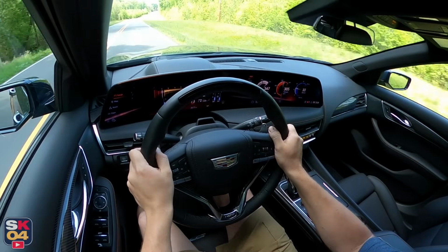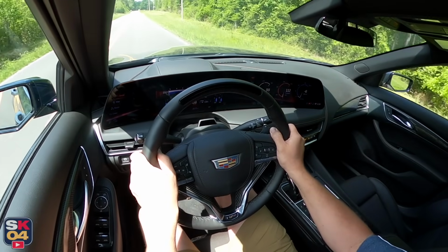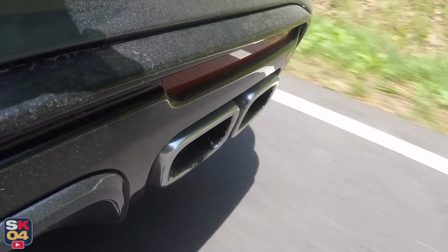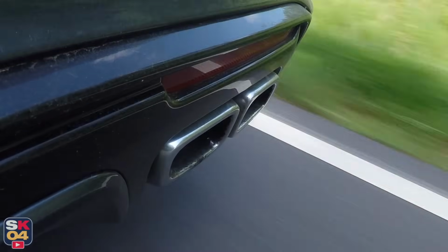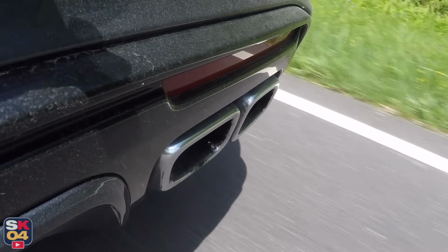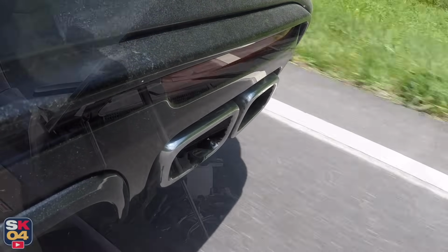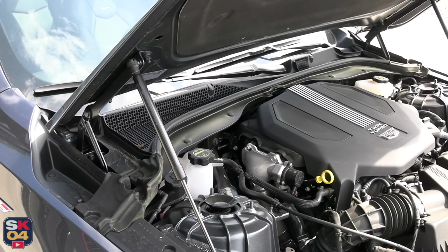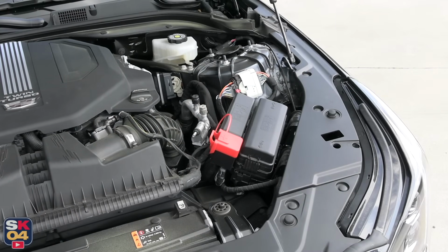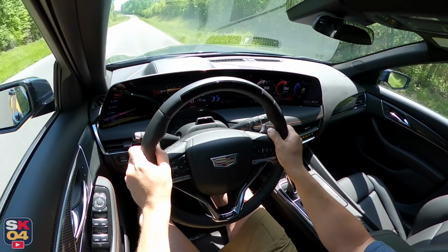The CT5-V is powered by a twin-turbocharged, high-output 3-liter V6 engine that develops 360 horsepower at 5,400 RPM and 405 pound-feet of torque between 2,350 and 4,000 RPM, which are sent to the wheels through a 10-speed automatic transmission. Rear-wheel drive is standard, but the CT5-V is uniquely offered with the option of all-wheel drive, which offers spectacular grip in corners and puts the power to the ground quite effectively. Both the CT5-V and CT5-V Blackwing are fitted with electronic limited slip differentials, featuring 2.85 and 3.73 final drive ratios respectively. Now to keep things strictly focused on the CT5-V.